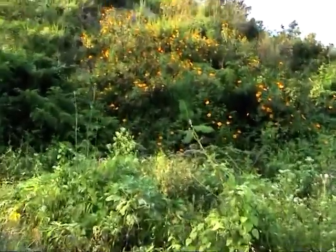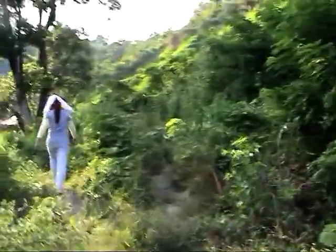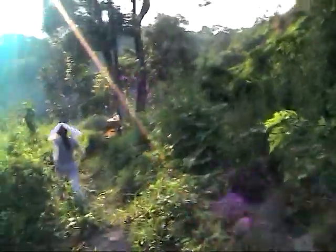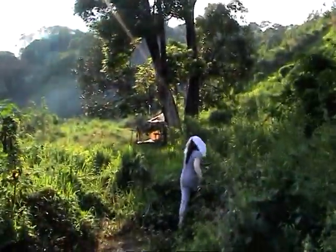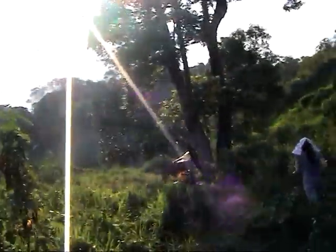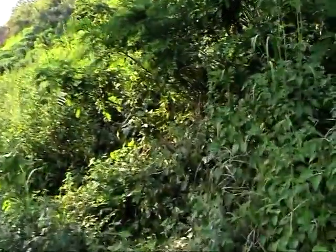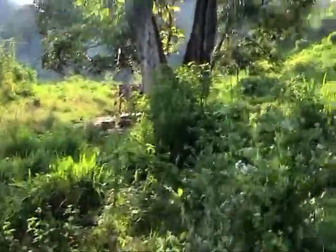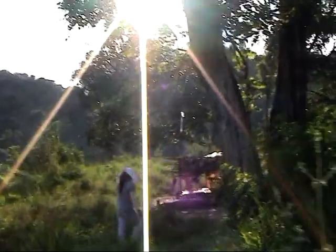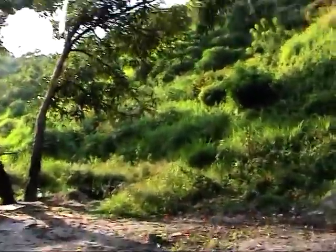This is a trail we've done a few times recently, and just round the corner you'll see where a local indigenous little family are living. Here we are, just 15 minutes drive and 10 minutes walk from our house. And people are living out here under a bit of banana leaf, bamboo sticks and plywood, and doing a little bit of subsistence farming.